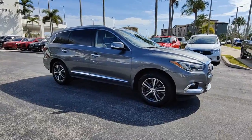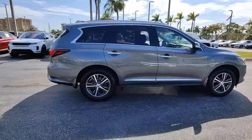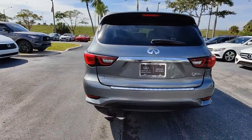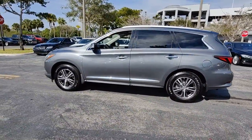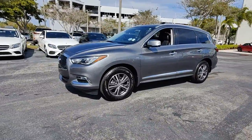Get a feel for the 2019 INFINITI QX60. This vehicle is an outstanding buy with fewer than 25,000 miles on the odometer. Take a moment to view this family-friendly INFINITI QX60, the premium three-row luxury SUV that prioritizes comfort, safety, and performance so you can make the most of your time on the road.